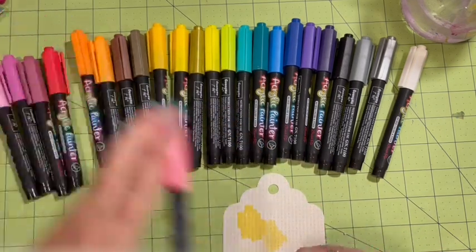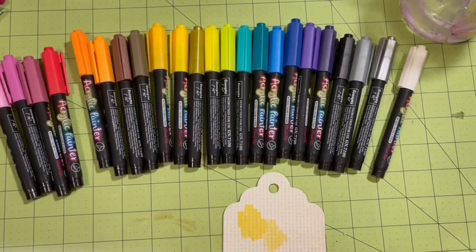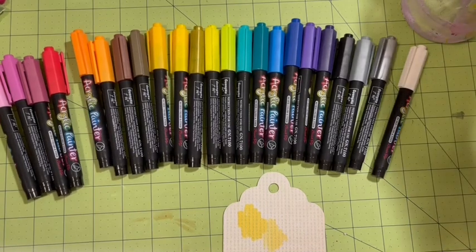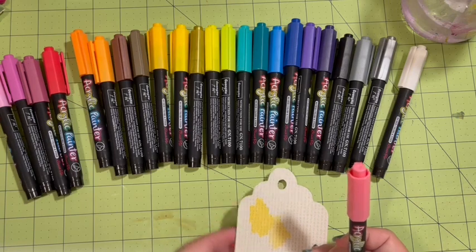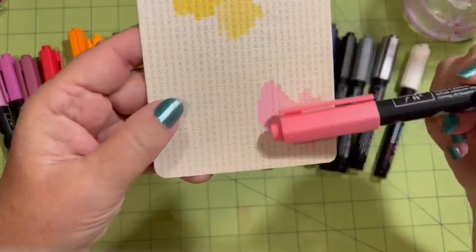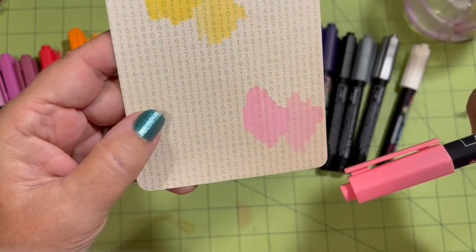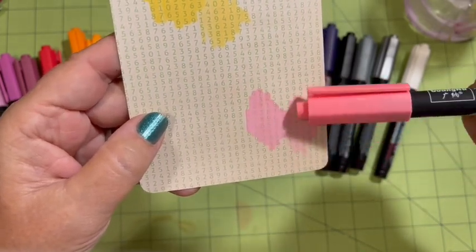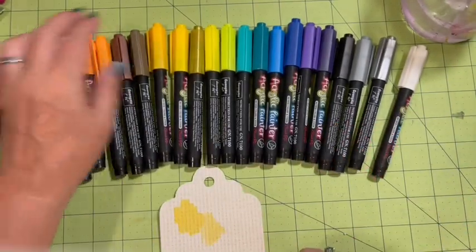And I'm going to use this one. Let's come down here and we'll put some pink. Ooh, isn't that pretty? I don't know if you can see that, but you're able to get an opaque look. You can see it's literally covering up the numbers, or with just a little bit of water added to the tip, we get that see-through watercolor effect.